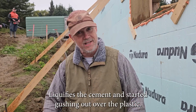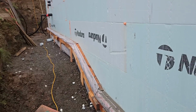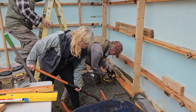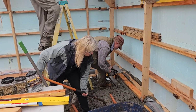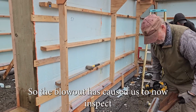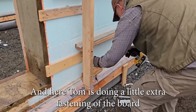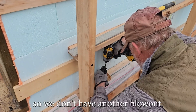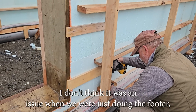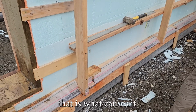It was operated too much, liquefied the cement and started gushing out over the plastic. Who knew? So the blowout has caused us to now inspect each and every board to make sure they're properly pinned down. And here Tom is doing a little extra fastening of the board so we don't have another blowout. I don't think it was an issue when we were just doing the footer, but as we're putting concrete in the wall and there's more weight, that is what causes it.